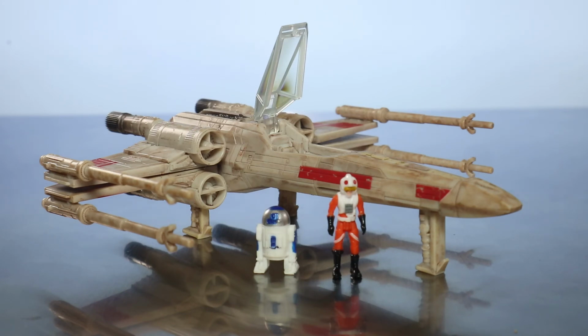But from what I see with this, I do think it is really nice for just the casual collector to have an X-Wing and have it on display at their desk at work or wherever. And for photography, I think they will work really nice.